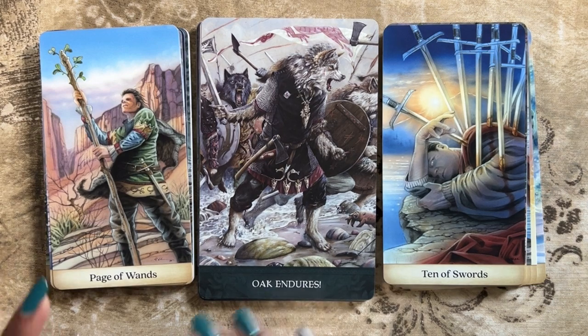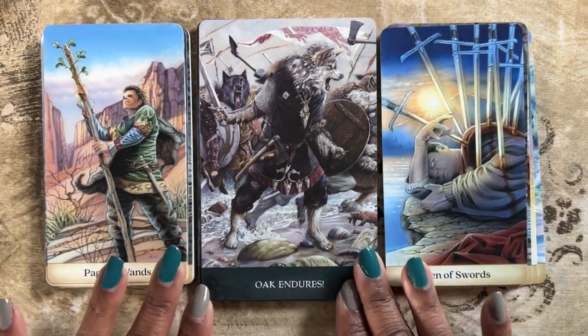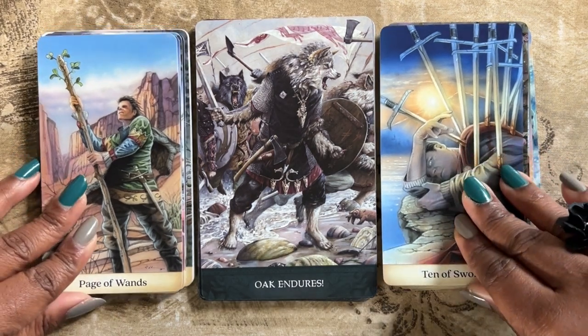Page of Wands with Oak Endures and the Ten of Swords. It's about loyalty and dedication. Oak Endures is about loyalty and dedication. So you have loyalty and dedication with the Page of Wands and the Ten of Swords.